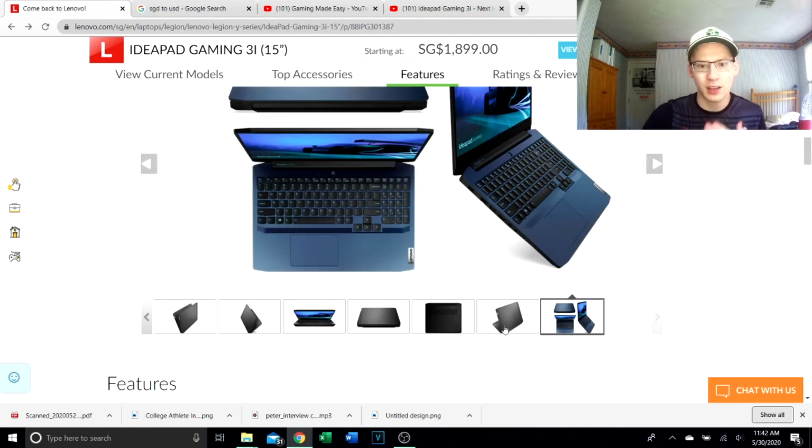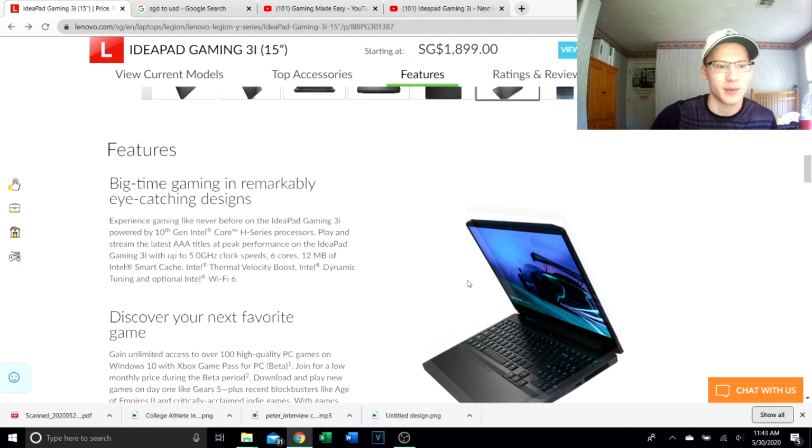And so you can also get it in blue. I would get the black one just because it's really discreet. You can't even tell that it's a gaming laptop.